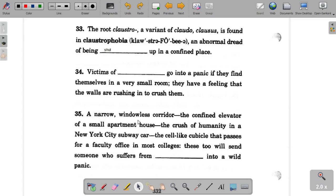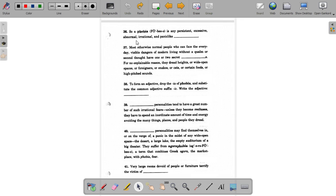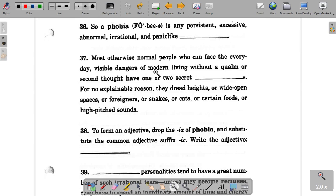Number 35, a narrow, windowless corridor, the confined elevator of a small apartment house, the crush of humanity in a New York subway car. All these things will send someone who suffers from claustrophobia into a wild panic. So phobia, of course, means what? Fear. Fear, exactly. So most otherwise normal people who can face the everyday visible dangers of modern living without a qualm or second thought have one or two secret phobias. For no explainable reason, they dread heights or wide open spaces, or foreigners, or snakes, or cats, or certain foods, or high-pitched sounds.